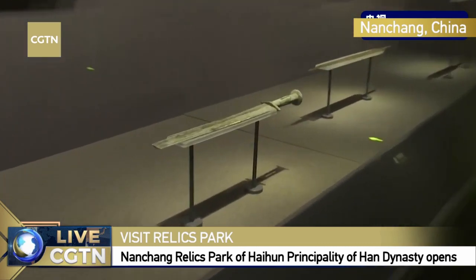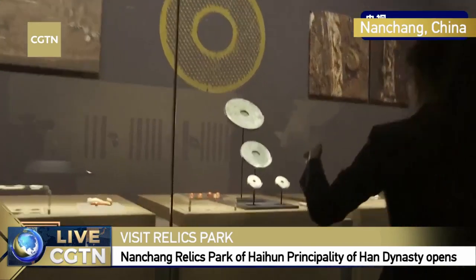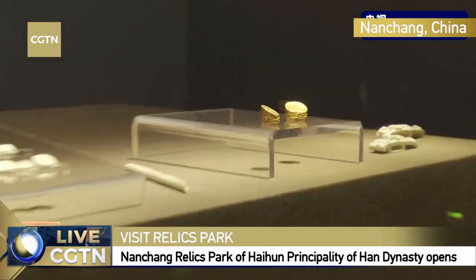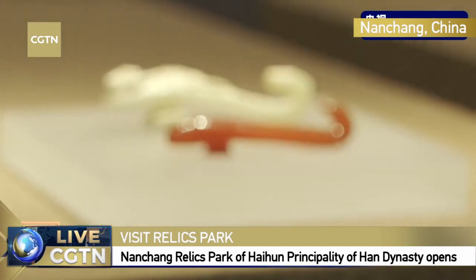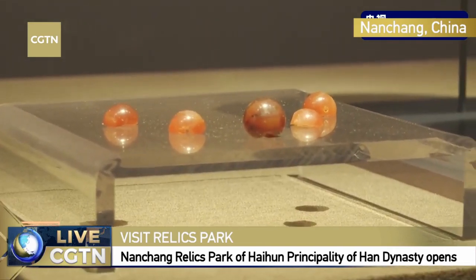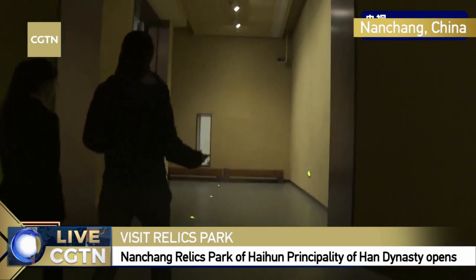Those are the utilities used on a daily basis by Liu He. Those are the swords. So many swords have already been restored and repaired for this exhibition. Is this golden? Yes. Since those artifacts belong to the son of Liu He, is there any difference in the size of those artifacts from Liu He's? Of course, we have different sizes. This is the smallest size. It's a gold artifact made in the shape of a horseshoe.